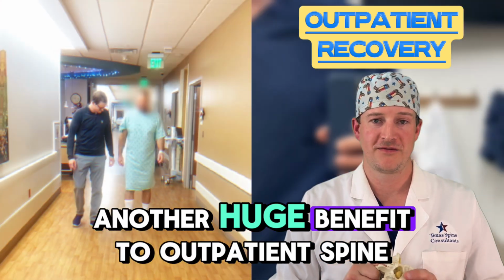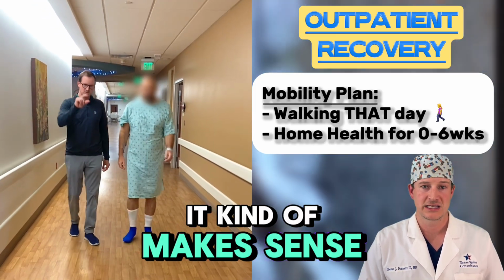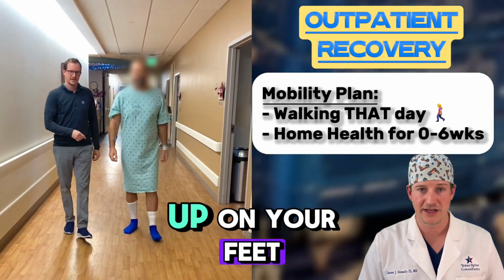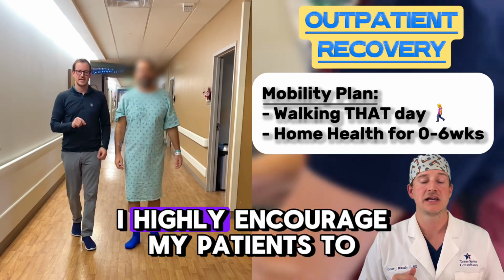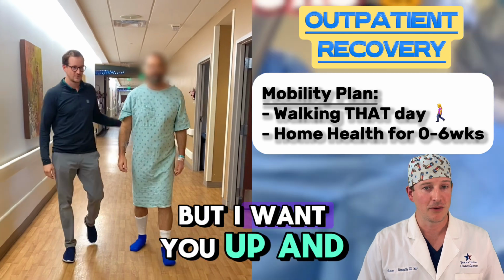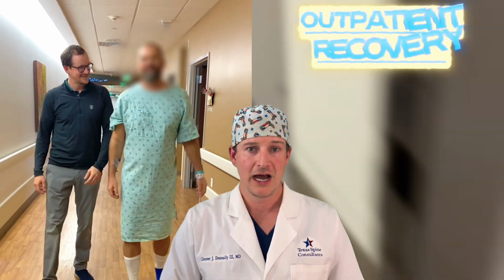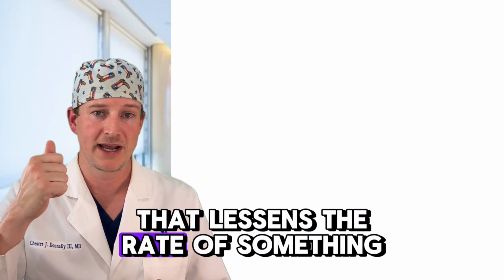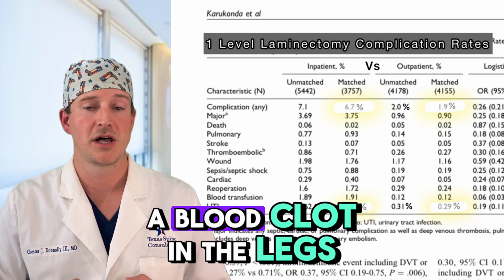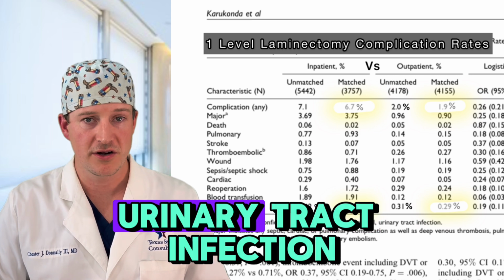Another huge benefit to outpatient spine surgery is mobilization. Well, it kind of makes sense. If I'm discharging you home that day, it's probably a surgery that also allows you to get up on your feet, moving around that day. I highly encourage my patients to try not to get their heart rate up too much. Don't break a sweat, but I want you up and moving around a lot at your house, at your hotel, at your place of being. That lessens the rate of something called pneumonia, infection in the lungs, a blood clot in the lungs, a blood clot in the legs. Those are key things that I'm worried about. It also decreases the rate of urinary tract infection.